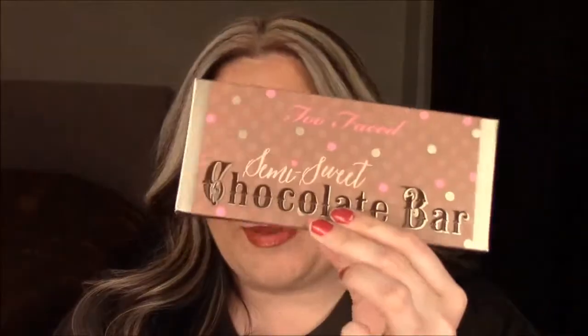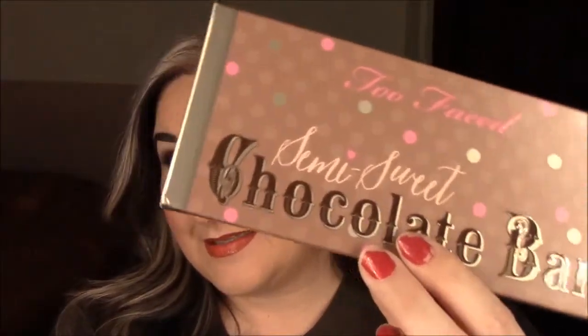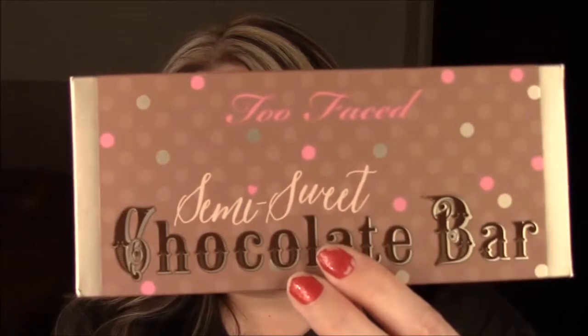So I just want to bring you guys a brand new item that I just got in the mail today. It is December the 16th and I ordered this, I want to say the 10th? I can't even remember, to be honest, but it wasn't that long ago. And it is the Too Faced Semi-Sweet Chocolate Bar Palette. So that is the scrumptious little container it comes in.